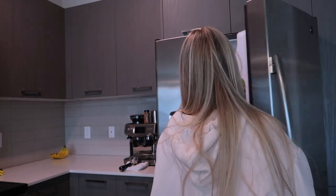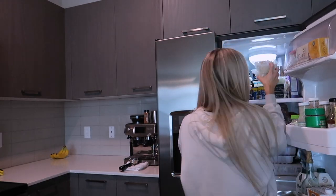I'm making a few substitutions, like I'm using ground turkey, and then instead of chicken broth, I'm using bone broth. So I haven't cooked with bone broth before. I've obviously just drank it. I don't think it really alters the flavor in any way. It's just a healthy way to get bone broth into your food. So yeah, I'm gonna pull out everything.